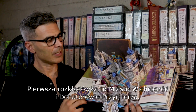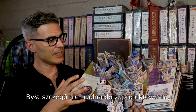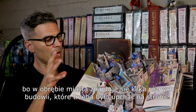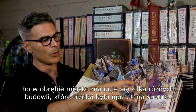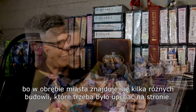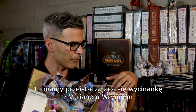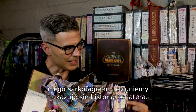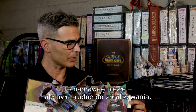So the first spread features Stormwind City and the Alliance characters. And this one was particularly hard because there's several different buildings going on within the city that I had to kind of cram onto the page. This transformative pop-up of Varian Wrynn showing his sarcophagus and then being able to pull it and reveal his history, that was really a fun moment.